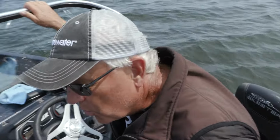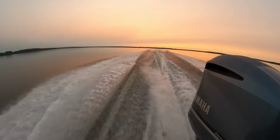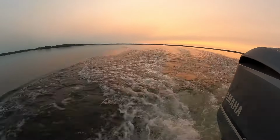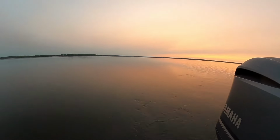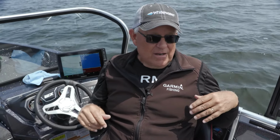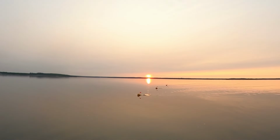So it's really important before you fish, the first day you get to a lake, to the spots you've known hold fish, make some passes at fast idle speed across them, checking out where the weed tops are at. That's super important because that'll let you know where you have to start.